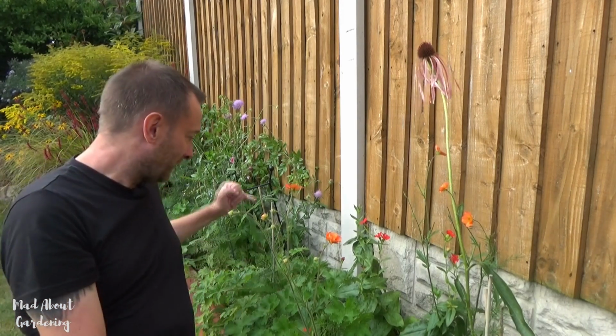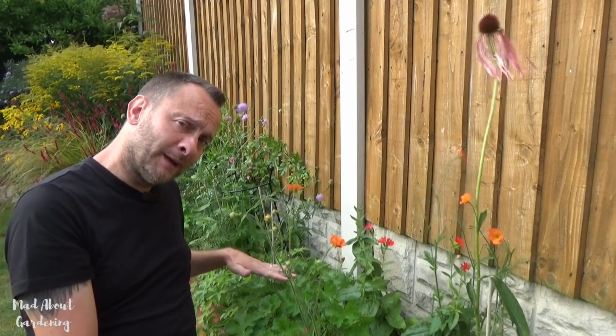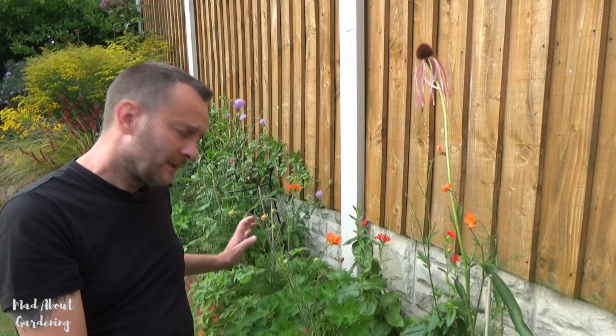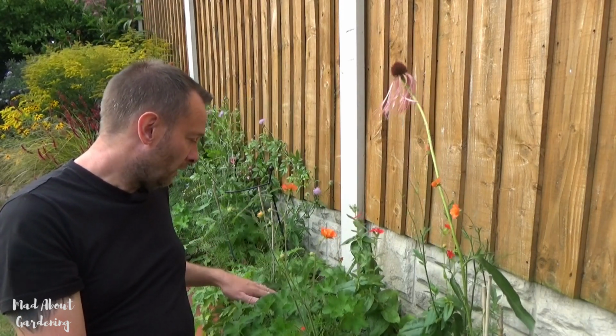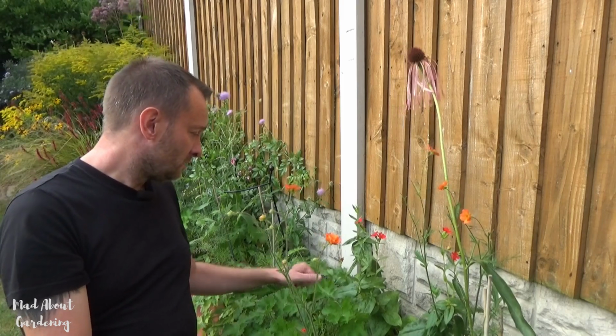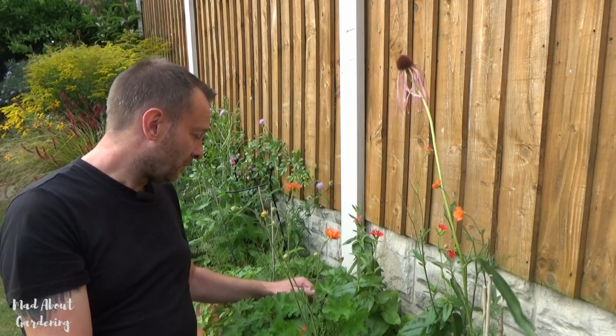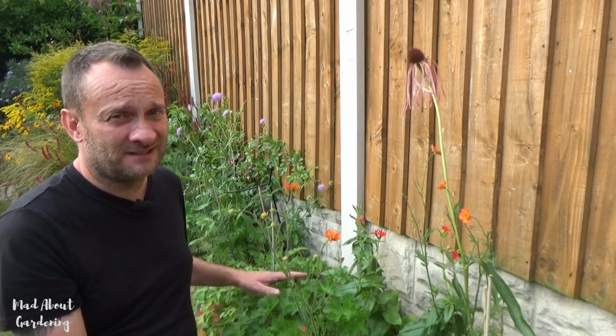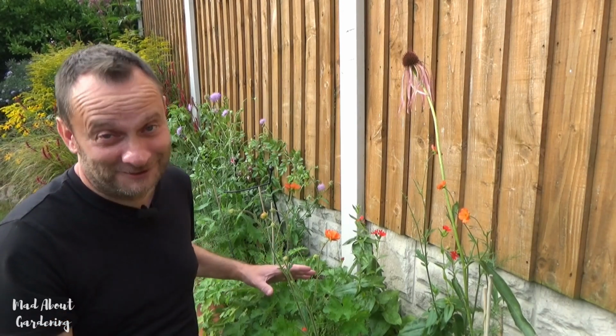We've got two poppies here. One's Beauty of Livermere and the other one, I can't remember the name of. They're two different poppies, but I love them because they're both red. They will obviously be out next year when it's time for them to flower again. But the thing is with these as well, once poppies are finished, they look so untidy. The foliage is a mess, literally.